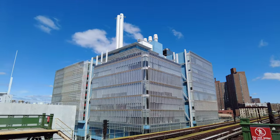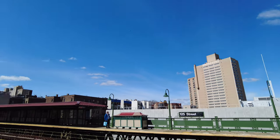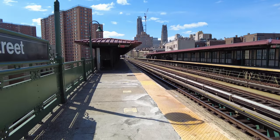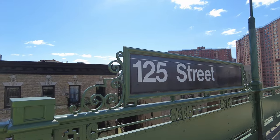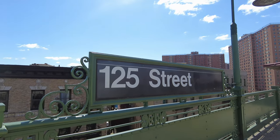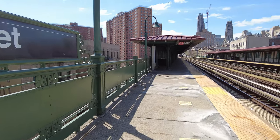Good afternoon, everyone. It is noon, Monday, April 4th, 2022. This is Infrared, and we're at the 125th Street station on the number one train so that you don't have to be.